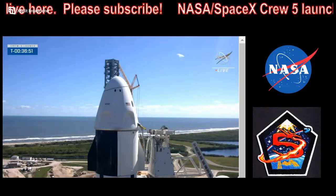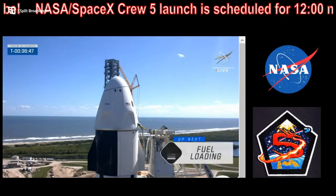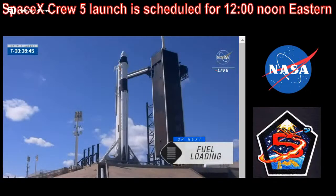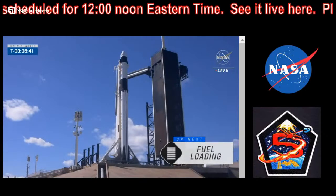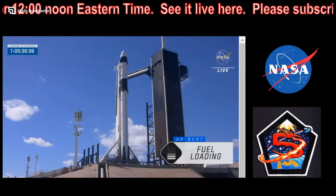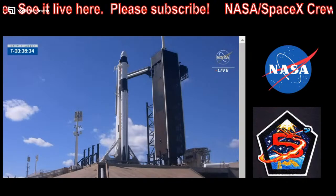Three of the four crew members inside that capsule right now have never flown to space before. They are first-time flyers. The lone exception, Koichi Wakata, who was a veteran with JAXA, and he is getting ready to embark on his fifth flight to space.